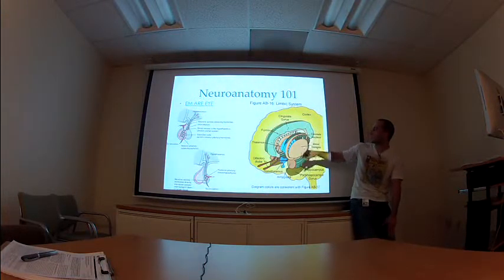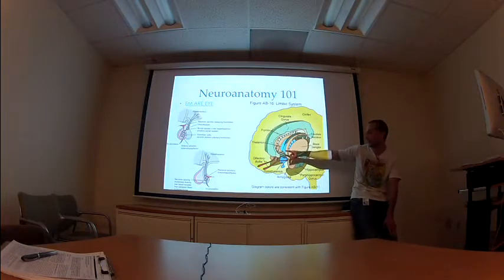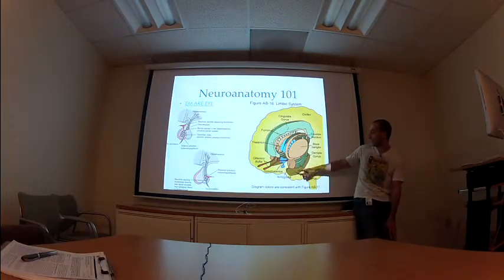So we'll start with the limbic system. We'll see a whole bunch of stuff here. The cingulate gyrus, one of my favorite sort of parts of the brain. I pick favorites for sure. Here we can see the amygdala, the hippocampus, the hypothalamus, the pituitary here.